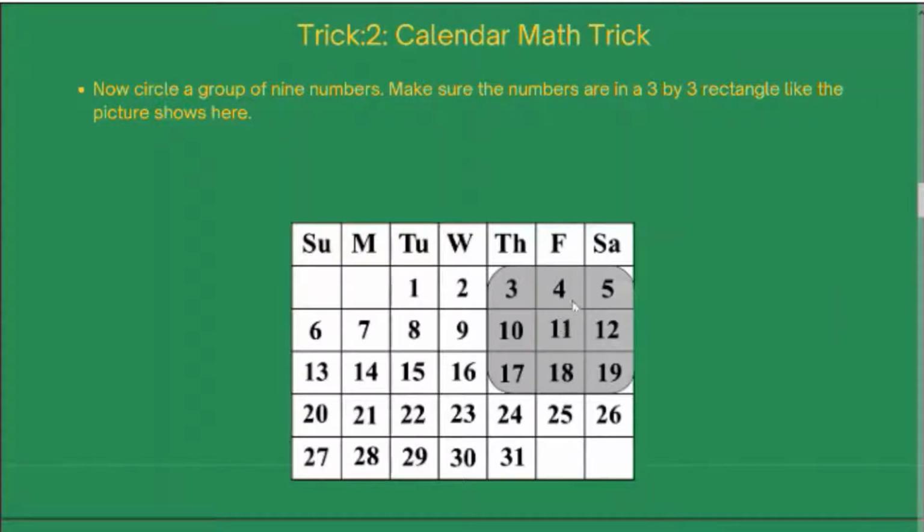Now, if I had to tell you to solve this, it would take so many minutes because you would do 3 plus 4, which is 7, 7 plus 5, 12, 12 plus 10, 22, 22 plus 11, 33. This will go on and on, but I can do it very easily. And I can tell you the sum of this is 99. So how do I do that?